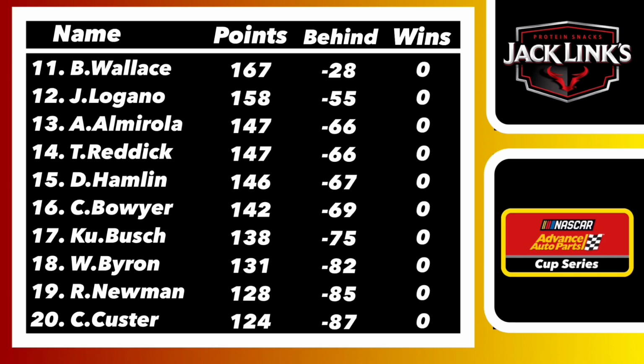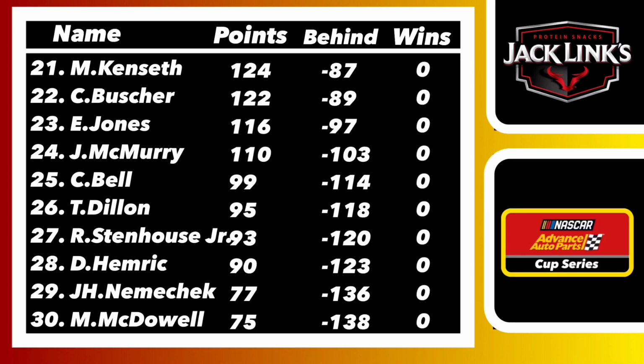Bubba Wallace now in 11th. Joey Logano now in 12th. Eric Almirola just below the cut line. Tyler Reddick finishing in 14th in points now.